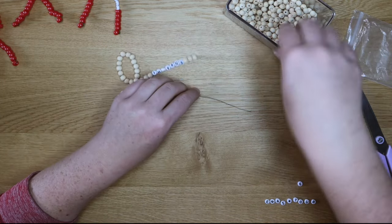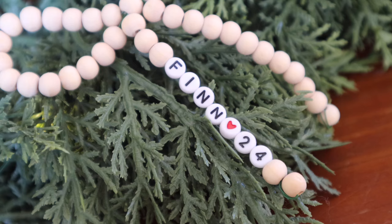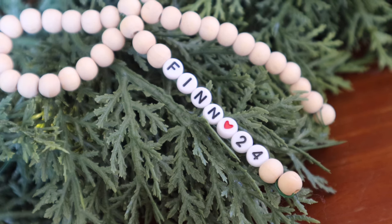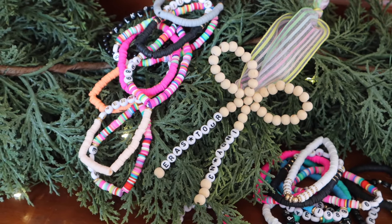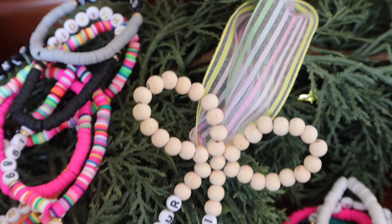I made one that said Fin 24 like this as a keepsake. You can do this for kids, for friends. And then I also made an Eras Tour commemorative bow. I made 2 of these, one for myself and one for my friend Taylor, who we are going to be heading to Indianapolis next weekend to see Taylor Swift.